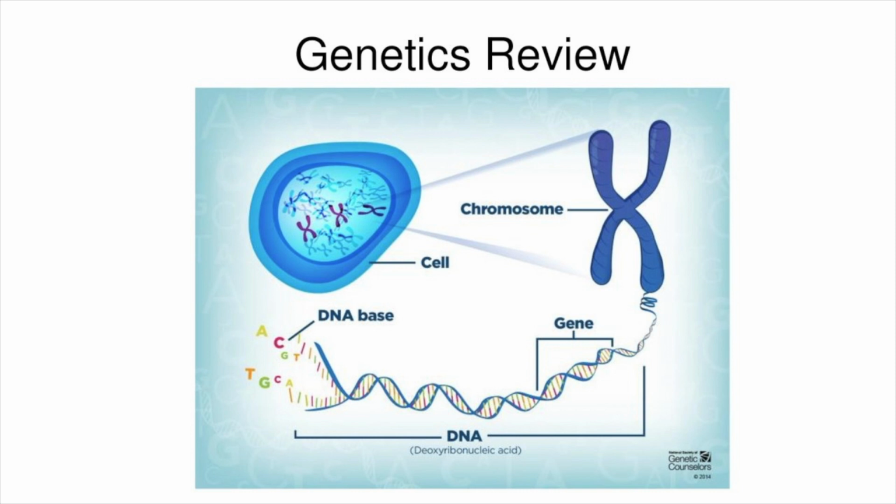If we could actually unravel that chromosome, we would see the DNA molecule there. Each little segment of DNA is a gene, and each gene codes for something in particular in our body. So the dystrophin gene or the DMD gene codes for the dystrophin protein. So that's what we're going to be talking about. But of course, there's thousands of genes in our body, in the chromosomes, each coding for something different.